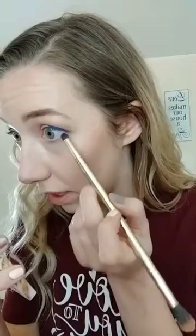And then while I'm here with the blue, I'm going to take the same thing and just kind of line my lower lash line about, oh, I got it on my eyeball, about 3/4 way in. Not all the way in, just stop right there. Oh, I got eyeshadow on my eyeball. So, okay, I got it.